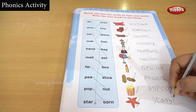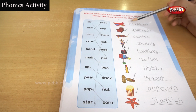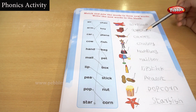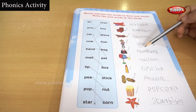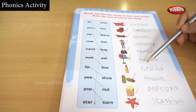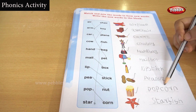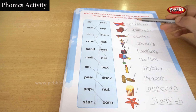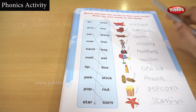Tell me what is this? If you're not sure, just find it out. What is this? Come on. Okay, let's find it out. This one. What is this? Yes, this is popcorn. Very nice. Very good. Okay, let's find it out. This is groundnut. Very good. What is this? Groundnut or peanut, isn't it? It's a peanut. Okay, what is this? This is a lipstick. Very nice.